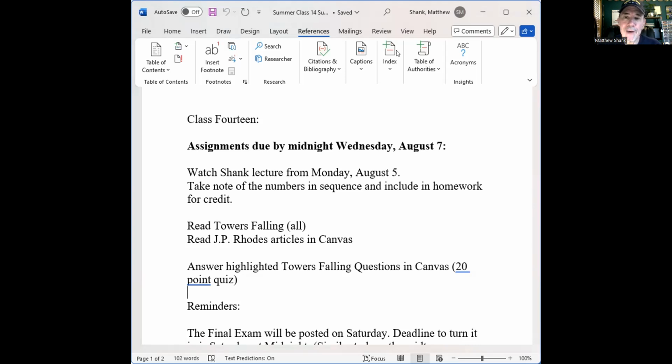But there's only 5 questions that I would like you actually to write out answers to and turn in for homework. You'll see that those are the highlighted questions. I think they're pretty self-explanatory, so I'm not going to put them up on the screen. If you have any questions about them, let me know. And so answer those questions for a 20-point quiz, and that's what you'll turn in to me before midnight on Wednesday with the numbers in our sequence. And let me give you another number real quick, number 18. 18 is our second number.